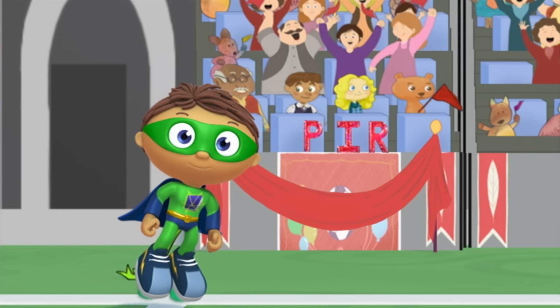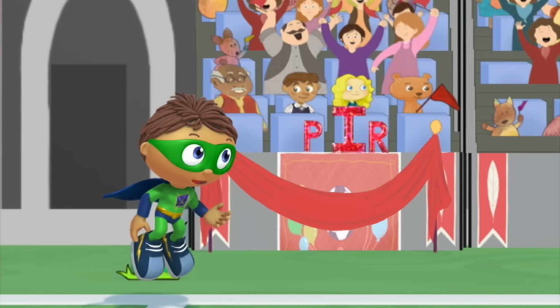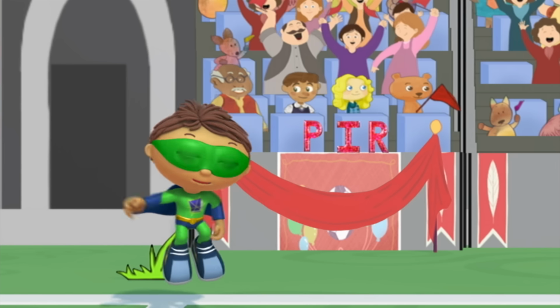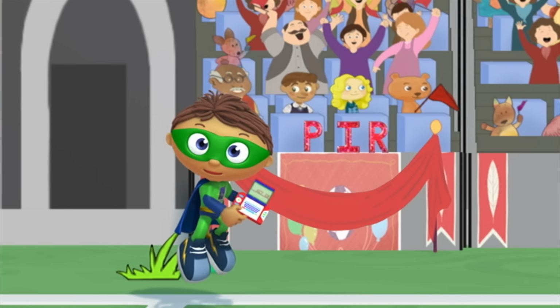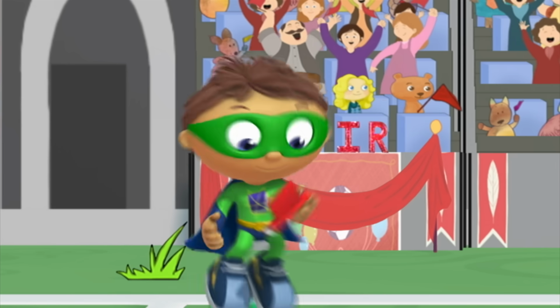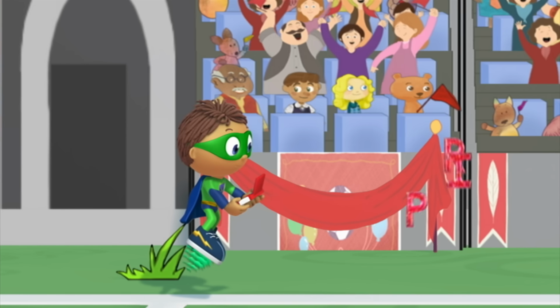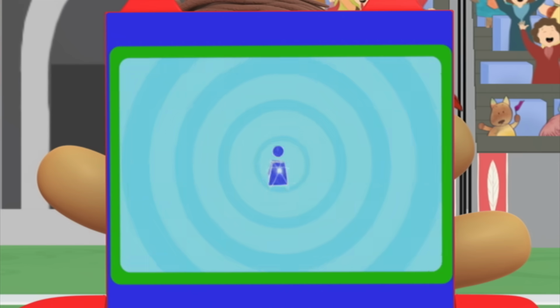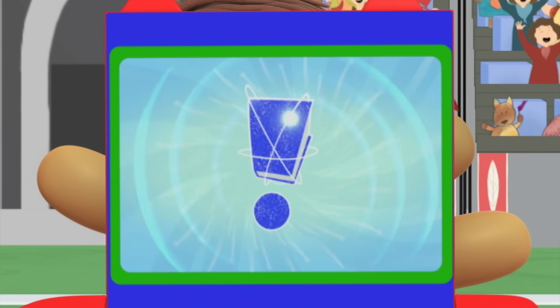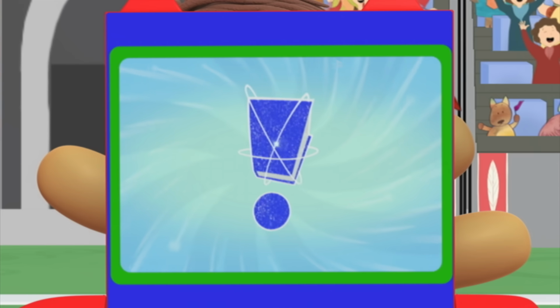P-I-R. Okay, let's put them in our super duper computer. We found all of our super letters. Now we can get our super story answer.